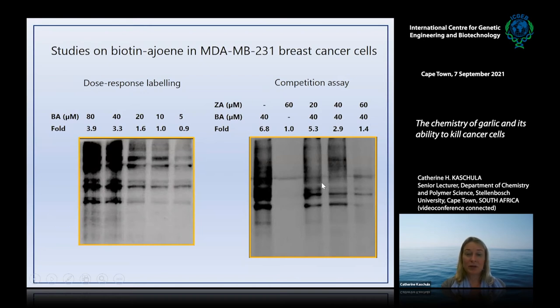This was a very important experiment because it was a competition assay between akin and biotin akin to show that biotin akin and akin share the same protein targets. And so you can see here, if we treat with 40 micromolar biotin akin, we get a nice amount of labeling. And then if we keep our 40 micromolar of biotin akin, but increase the concentration of akin, you'll see that you actually compete the biotin akin off the protein targets with akin. And so this is important because it's showing that biotin akin and akin share the same targets, and therefore biotin akin can be used as a model compound to pull up the targets of akin.